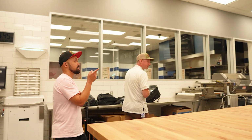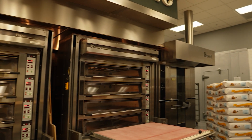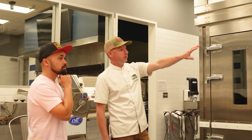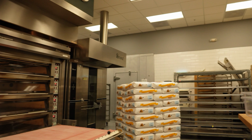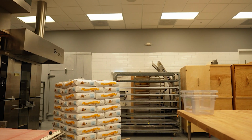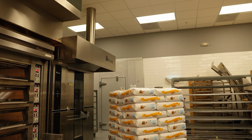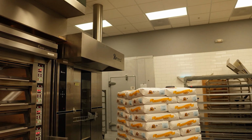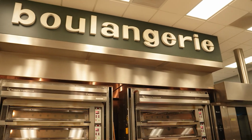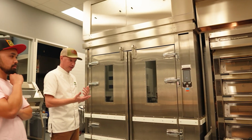And then we have this area here. This part of our bakery? Yeah. So we have two electric deck ovens here. This is a retarder proofer. On the far right, we have a rack oven. So these are basic tools, but great for achieving and testing and trying out all sorts of different types of dough.